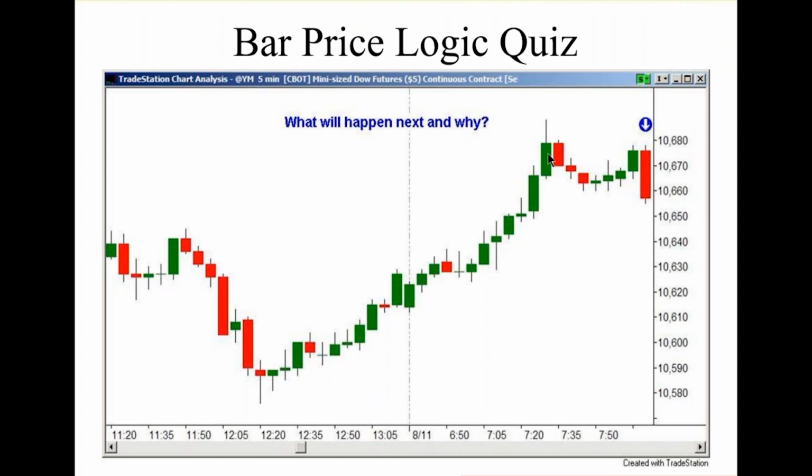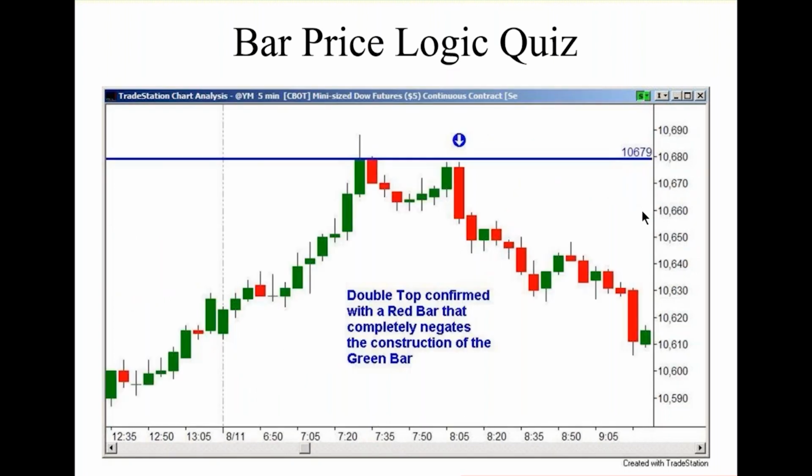So it's safer to draw it, and support and resistance are not really lines anyway. We draw them as lines, but in real life, they're actually kind of zones. And so we come up here, we retest this, we get a nice engulfing bearish pattern, and down she goes. Double top confirmed by a red bar that completely negates the construction of the green bar.